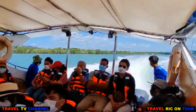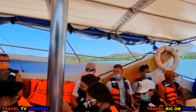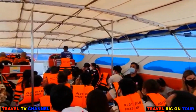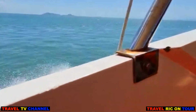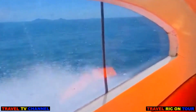All right, let's have a little look around the boat, show you how many people they can get on this. Got three engines on this, 650 brake horsepower. And as you can see, roughly about 30 people. Look at the views, absolutely stunning. And as you can see, this boat, it's going some.